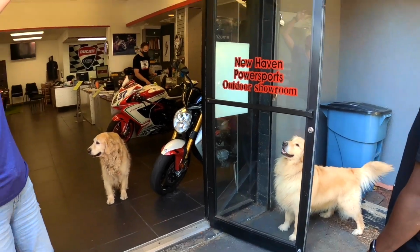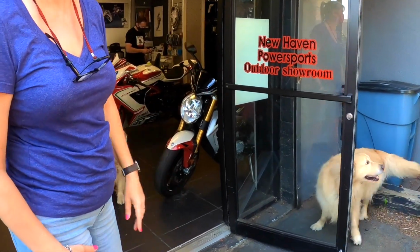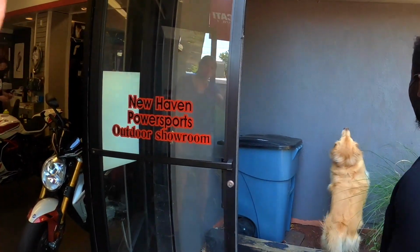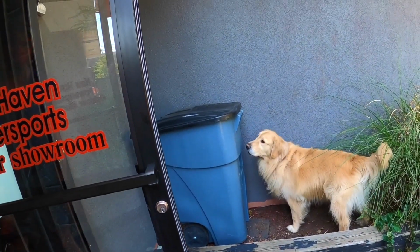There's raccoons in the soffit. Okay. He's worried about them. Oh, he goes crazy when you feed him? He can smell them, yeah. What are you looking for? He keeps waiting for one to fall out or something.